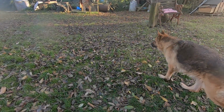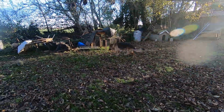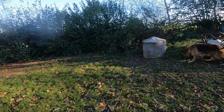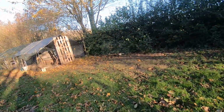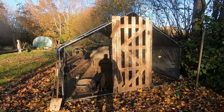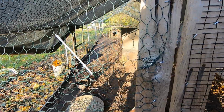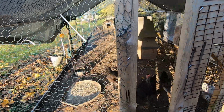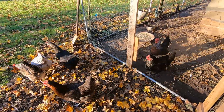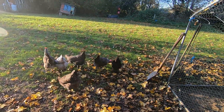Go and let these hens out, shall we? There's Mia, she's looking quite well for an old girl. Aren't you, Mia? Hello, girls. You've got plenty of grub there. Come on then. Let's have a wander round.